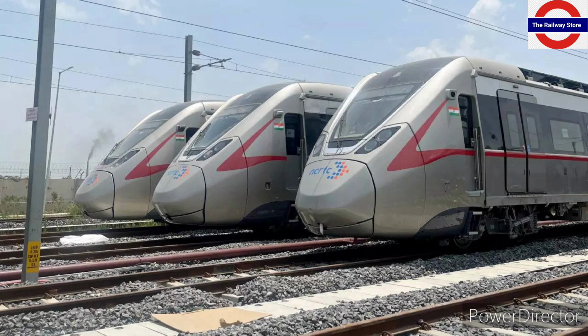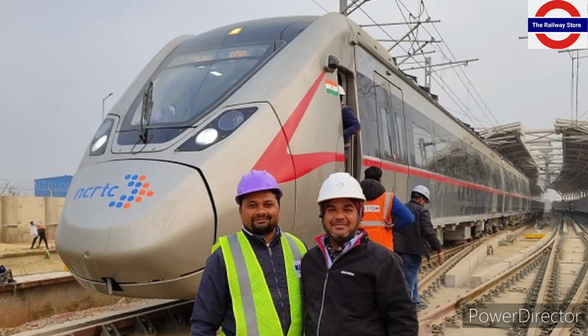It is compatible with a host of train protection systems like automatic train protection, that is ATP, and automatic train control, that is ATC system, and also has features like regenerative braking. The entire rolling stock is manufactured in India at Alstom's plant in Savli, Gujarat. As I mentioned before, manufacturing began in July 2021 and the first train set was delivered to NCRTC in May 2022.